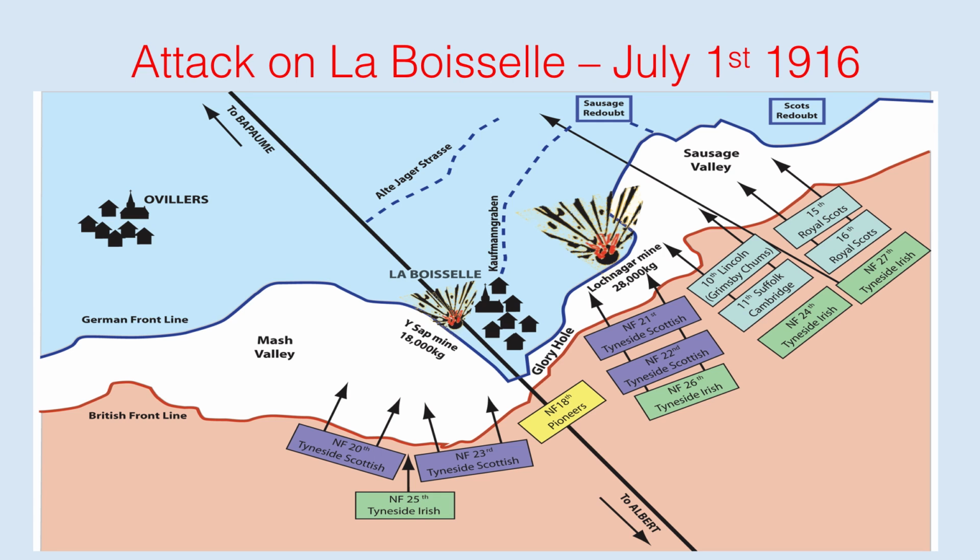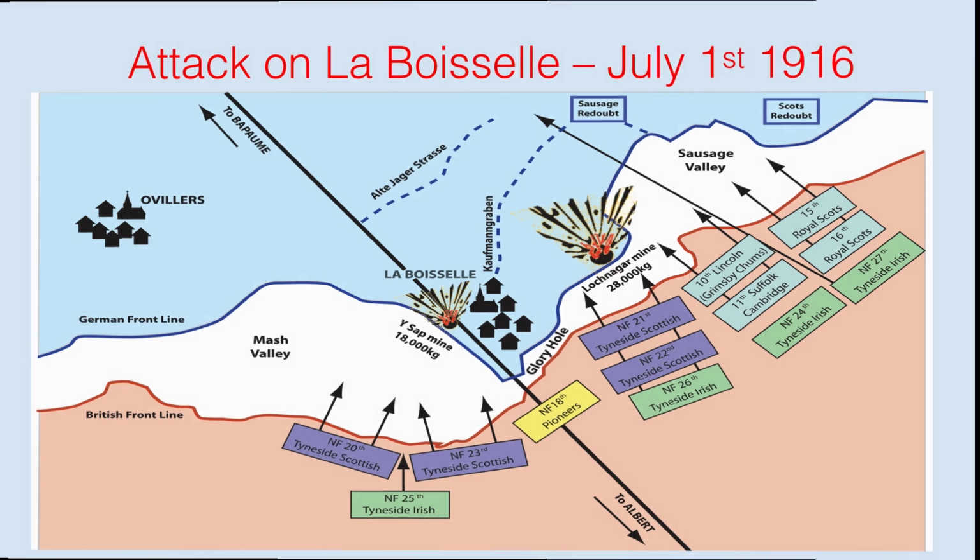Because the balloon was a sausage shape, the British named this area Sausage Valley. And what goes with sausages? If we go to the other side of the map, yes, it's mash. So we had Sausage and Mash Valley. They may sound funny names, but there is absolutely nothing funny about these two areas. Mash Valley is the largest piece of no man's land on the whole of the Somme battlefront. Sausage Valley is 600 metres long and it's all uphill. So again, this was a great advantage.